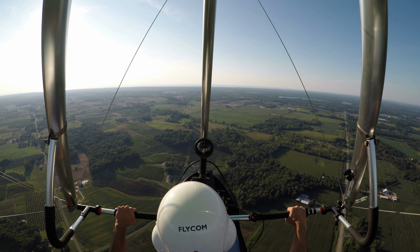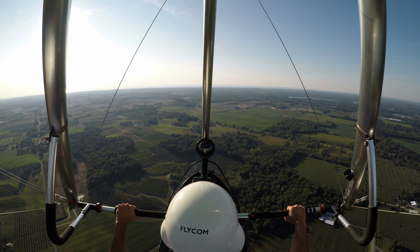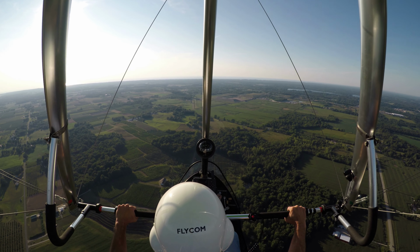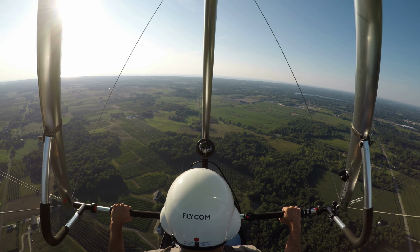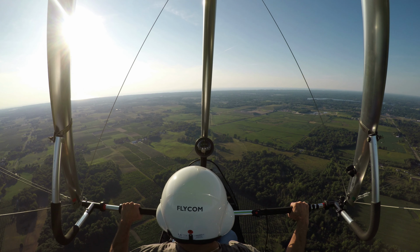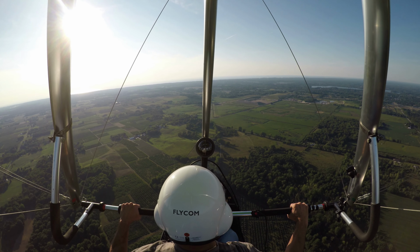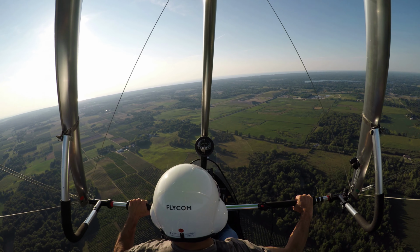Might get some stuff off that hill over here to the right. That wind's coming across there. It's real light, but still, I imagine you get mechanical rotors off of it. Right now I've got an airspeed of 68 miles an hour and a ground speed of 58. So we do have a 10 mile an hour headwind. 65 in the air, 55 on the ground.